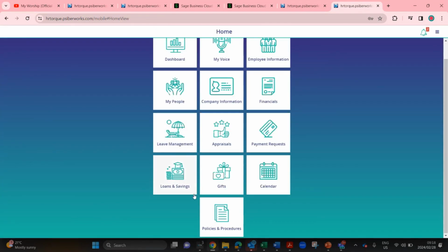And then lastly, it's going to be the policies and procedures. Remember, for you to download here is whatever you've sent to our payroll team, and then they upload it, so you're going to be able to download it here.